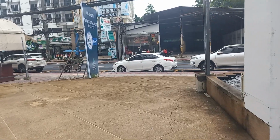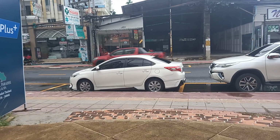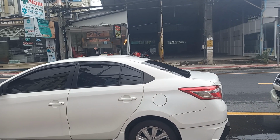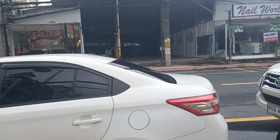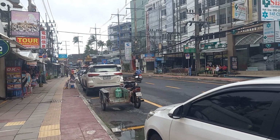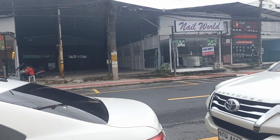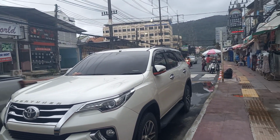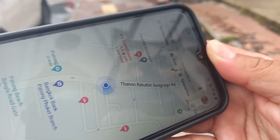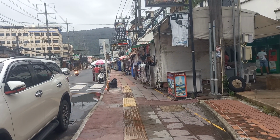And then out here is the main road around the whole city of Patong. So it's the main road here. Along here they have all kind of business and shops, everything here. So this road is called Thanon Rat Uthit Song Roi Pi Road. So this is a main road here. It's one way from north to south, and they have business, everything here.